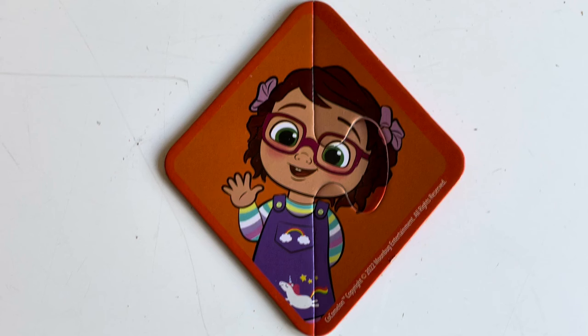Circle. Can you draw a circle? Can you draw a square? Like this. Can you draw a triangle like this? Can you draw a rectangle like this? Can you draw a star like this? Can you draw a diamond like this?